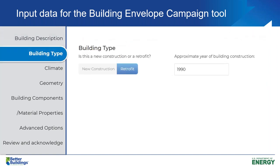Then the other thing here is the building type. If it's a new construction or a retrofit, the default is retrofit here. And then it's important for us to know when the building was built. A lot of times you don't necessarily know what's inside your building in terms of insulation material, the thickness of the insulation material, or other materials that impact the thermal performance. So by telling us when the building was built, that helps us estimate, based on code at that time, what insulation material and insulation levels the existing building potentially has.